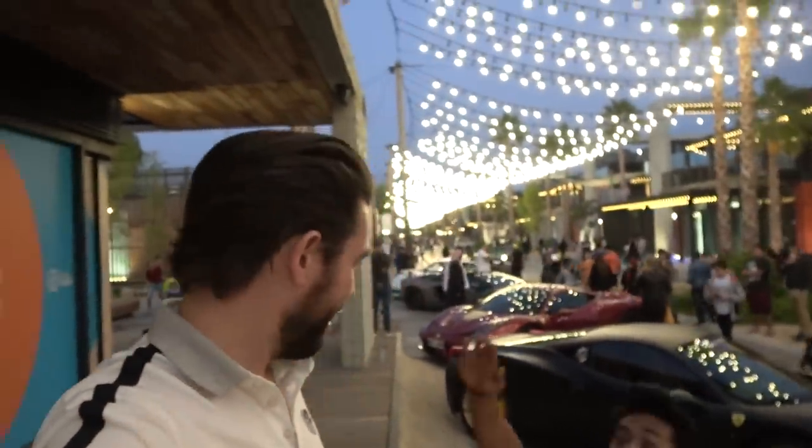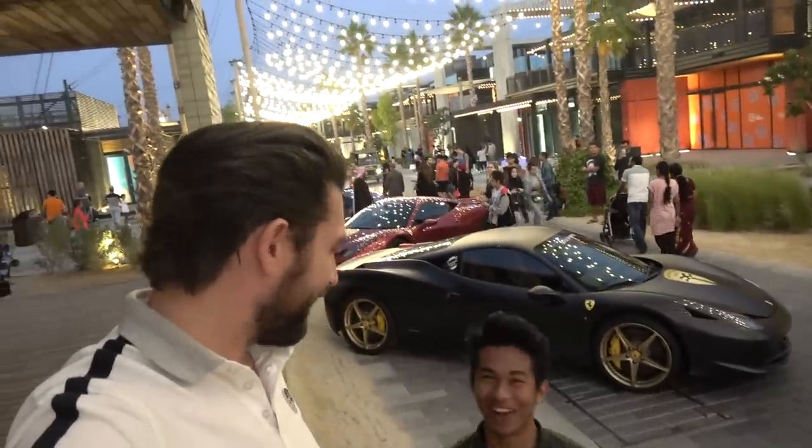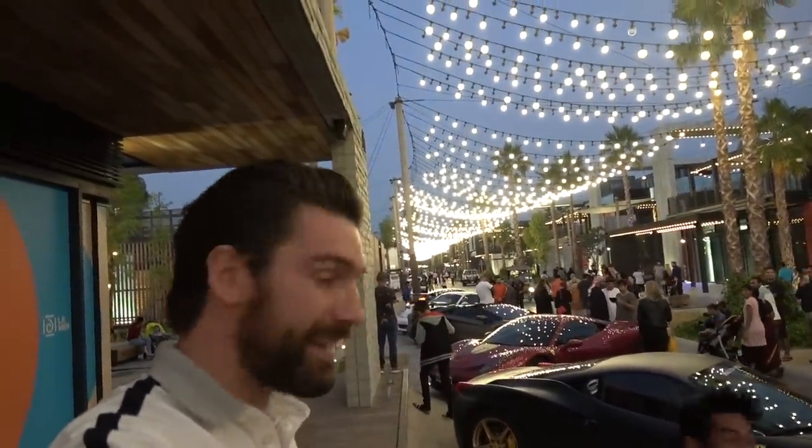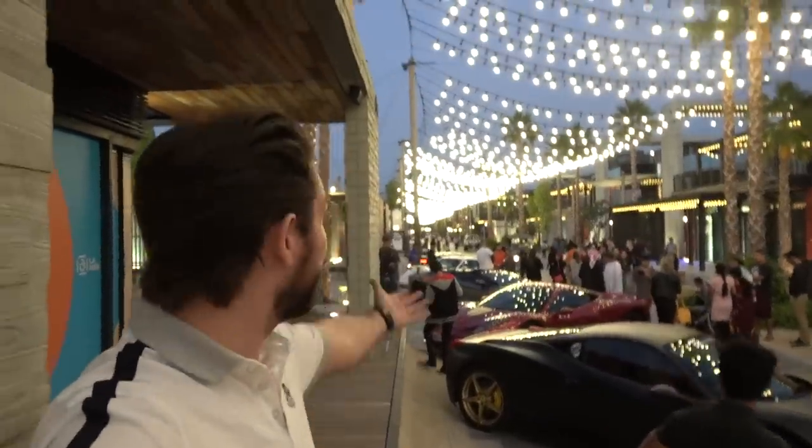Supercar Club Arabia have arranged the most amazing location to conclude the day, the central boardwalk of La Mer. How you doing, daddy? All good? This is immense, right? This is absolutely awesome. This is magical. Actually, it is truly next level. Just look at it. The whole thing is like stars are falling from the sky down this boardwalk.